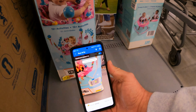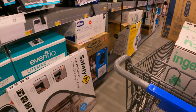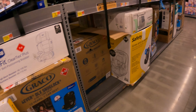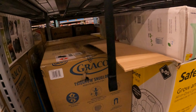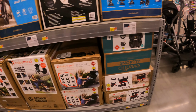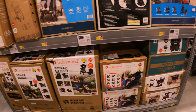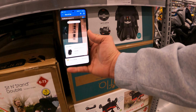Let's try the Bouncer by Disney. This one is 49. Now we're gonna walk in through the car seat area, see what else we got. Maybe we can find another one just like this. Your best bet is to kind of go digging, take a look around, see what you can find. Do we have any stroller systems that are marked clearance for it? Not seeing it.